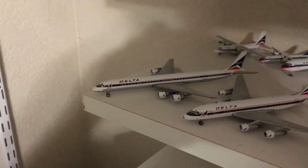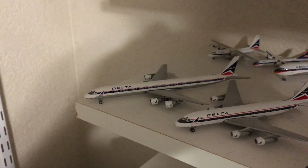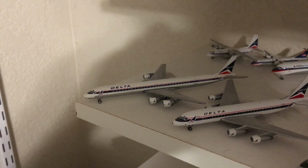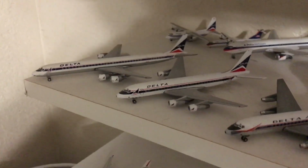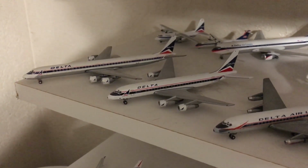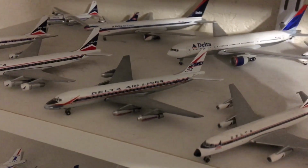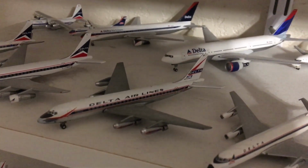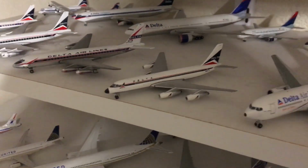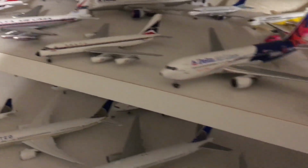First Delta shelf, Delta DC-8 Stretch 8 or the DC-8-70 Gemini Jets. Delta DC-8 widget Gemini Jets. Delta DC-8 delivery livery Gemini Jets. Convair 880 rather, Gemini Jets.